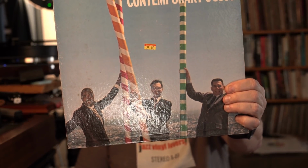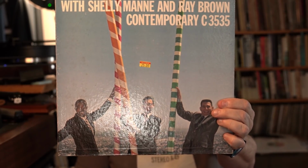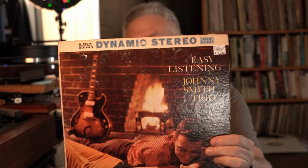Any of the Poll Winners records. These are just outstanding recordings, and I hope they reissue this one. I know Craft is doing the Contemporary series. But, three geniuses. Ray Brown, Shelly Manne, Barney Kessel, and as a unit, they're amazing, and they all lift each other. Of course, we can't talk about guitar without talking about Johnny Smith.